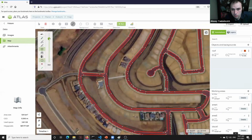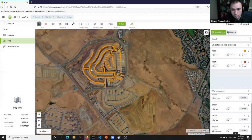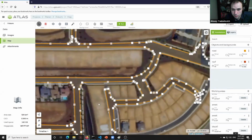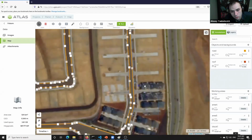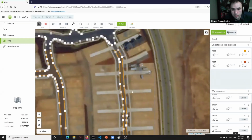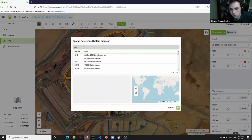I think I set the speed so I played it just 2 times faster than I did it in reality. So for this area, which is several hectares, it took a few minutes for the first rough draft of the road contours.